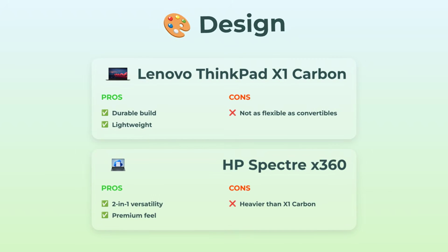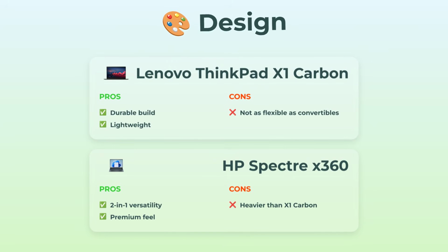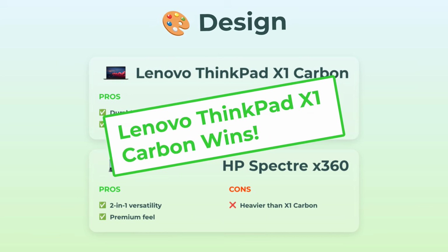HP's Spectre x360, this thing is gorgeous, and you get the two-in-one magic. So yeah, if you like the idea of a laptop and a tablet morphing together, this is your guy. It's a little heavier though, and not as tough as the ThinkPad. Design winner? Lenovo takes it by a hair for build and portability, but HP is close behind.